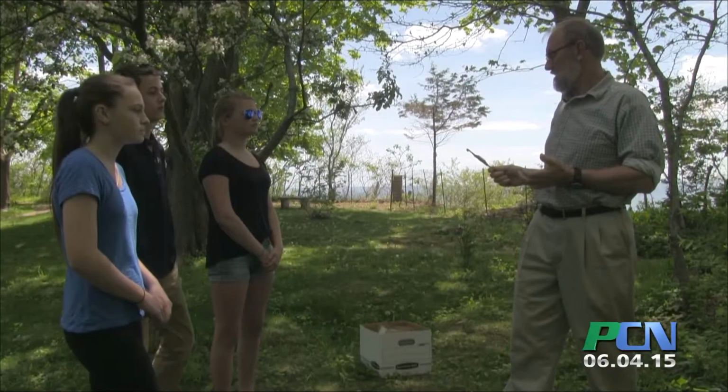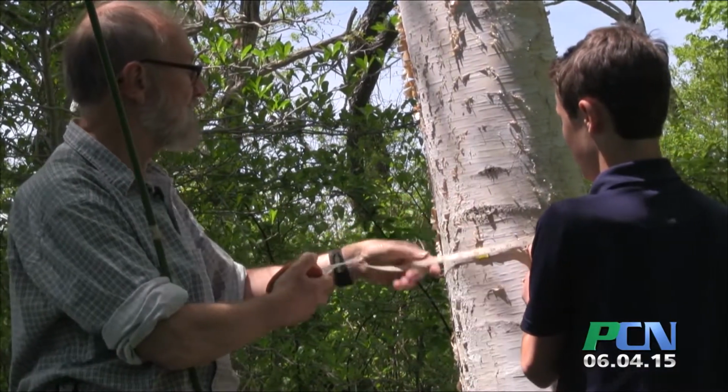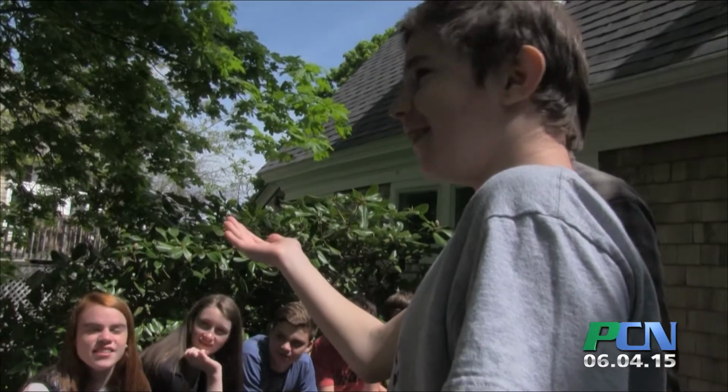They taught us about how the migrations are different every year and how they track it. They use a lot of data and they keep the nets there over time. They said how if the data was different, it showed there was a climate change. So if the climate was a bit warmer, they might change their migration route.